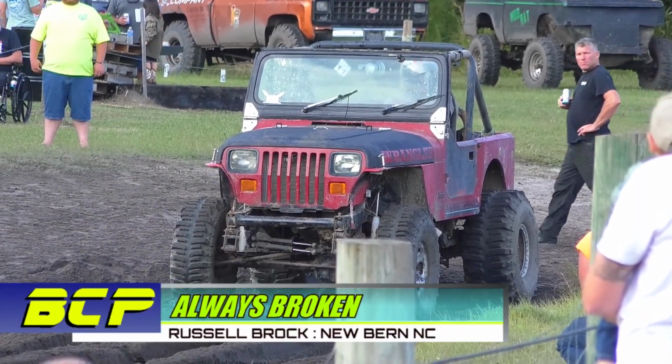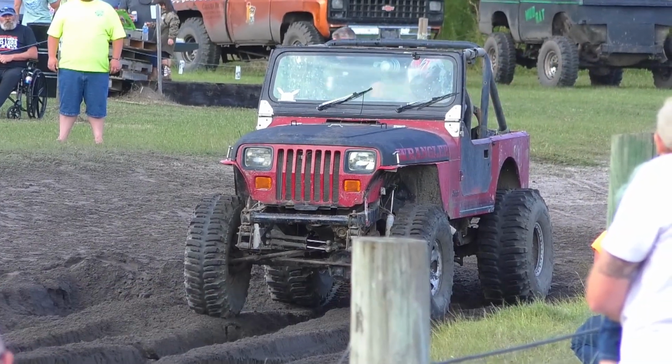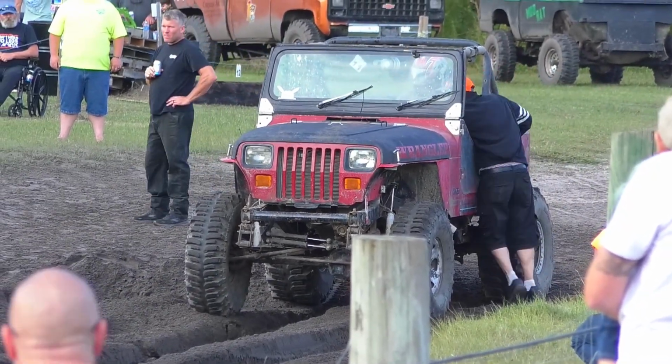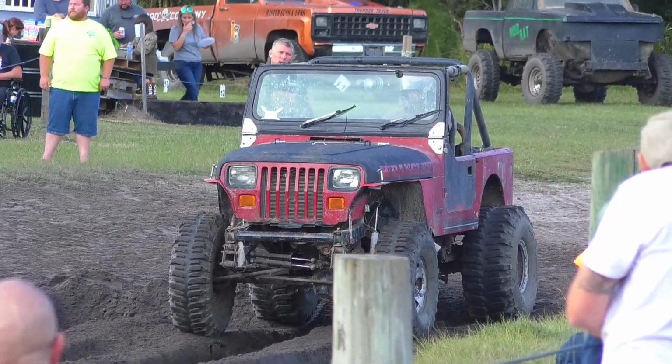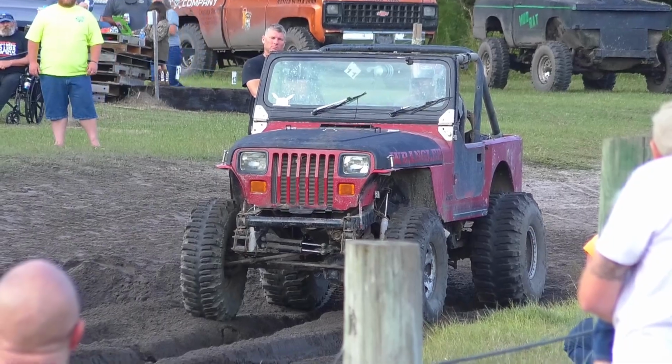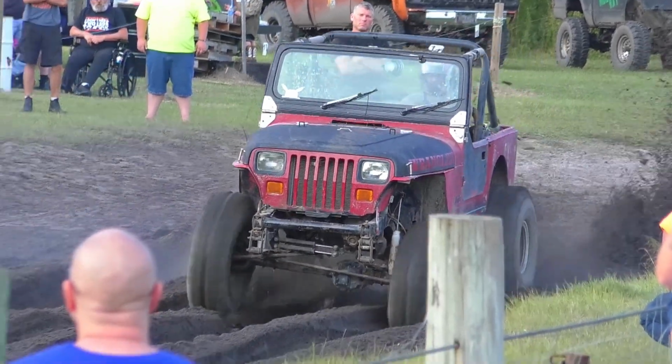This is Randall Moyer's Jeep Wrangler. We'll see Randall out in a little bit. He'll be driving this and another vehicle in this class, but Russell at the wheel of this machine right now for the first pass of this session.